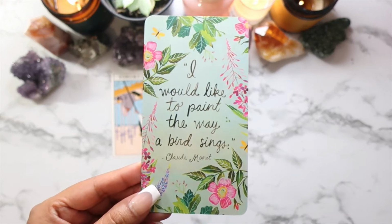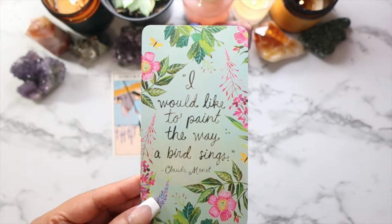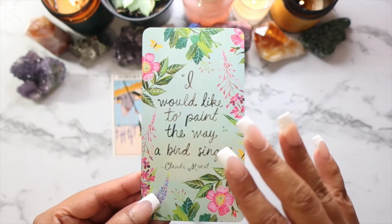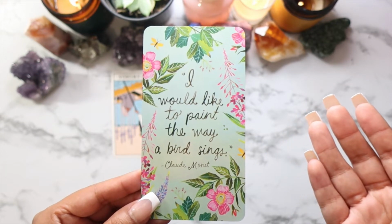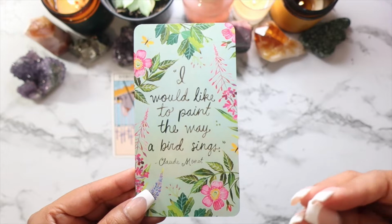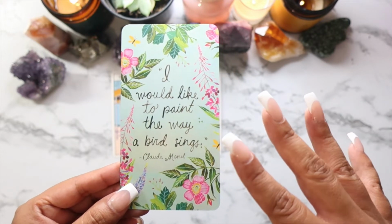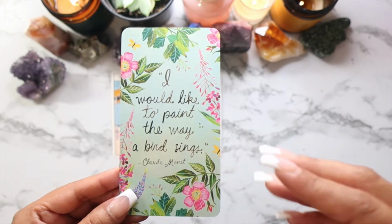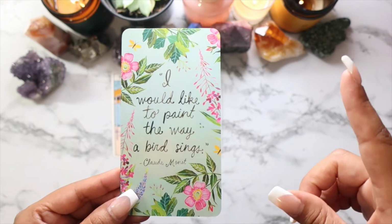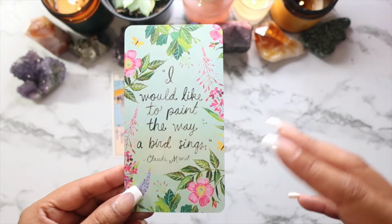Okay, "I would like to paint the way a bird sings," Claude Monet. So I feel like this quote really speaks to this idea that there are some things that can't even be put into words that are so beautiful. For some people, it's that feeling when they make it to the top of the mountain, to that summit, and they're like, wow, and they're blown away.